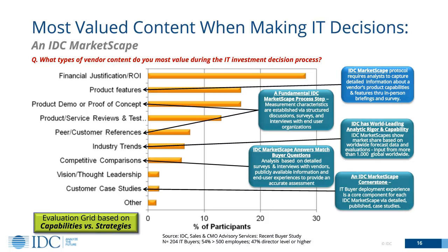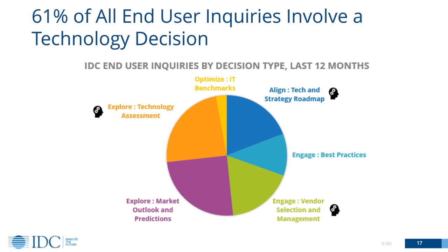It's an evaluation of the vendors in a particular market, and there's, like I said, many markets. I couldn't even tell you how many we have at IDC, but they're past the hundreds, into maybe 1,000. And we look at it from a capabilities and strategies standpoint of all the vendors that participate in the Marketscape. So when we do that, we also can take that information, because we have so much research and knowledge, and speak to the end users about their technology decision.